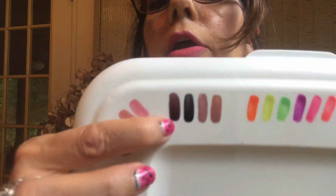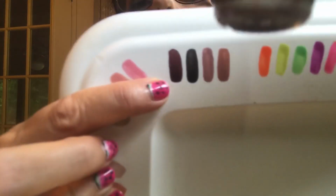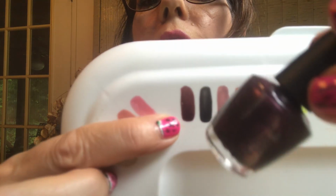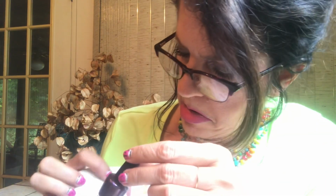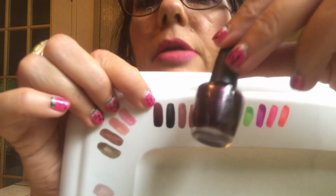Okay, so we did the one set. Let me show you this little set right here. This is the Scotland set. That was also from 2019, and the shades on that are, this is Boys Be Thistling At Me, and it is a real pretty kind of a plum brown. Really, really pretty. This is a mini set.